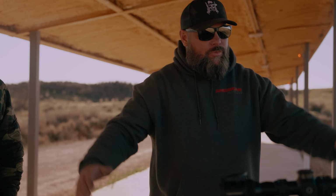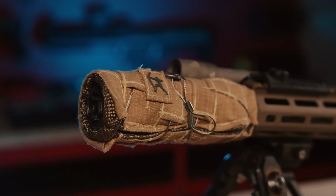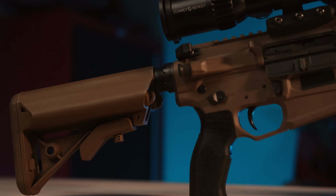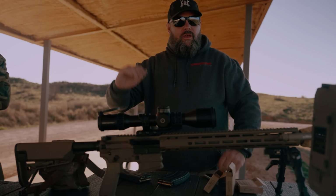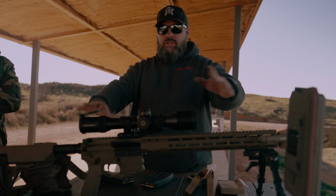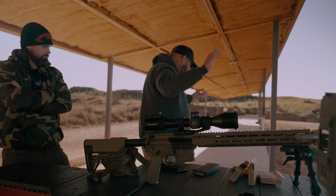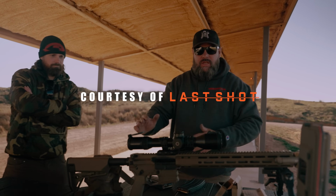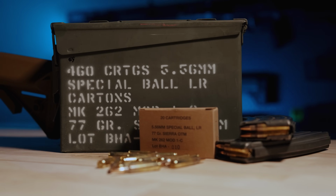All right, guys, so let's talk about the equipment that we're going to use, okay? So we're using, this is a Cobalt Kinetics. The owners of Cobalt is a really good friend of mine, and I'm telling you, they make a fine, fine rifle. Full disclosure, in doping this gun out, putting the scope on, getting everything set up today, we've fired about 200 or 300 rounds of 77 grain Sierra Match King Mark 262.